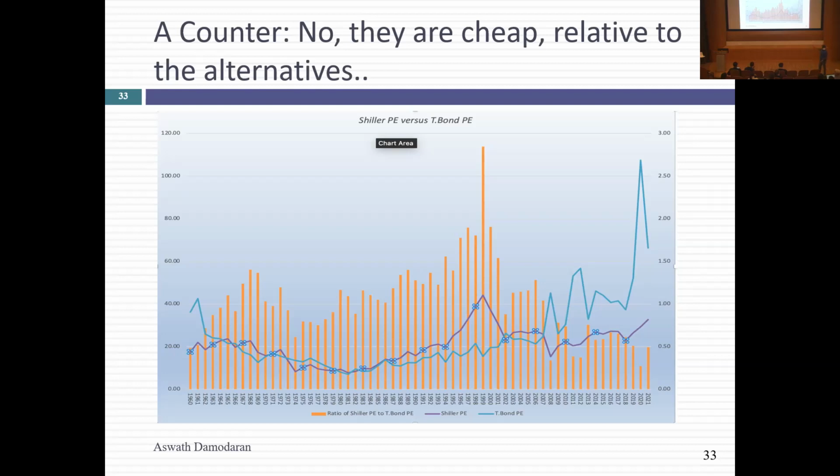But take a look at the blue line. You know what the blue line is? That's the P/E for the T-bond. And I could actually make the argument that stocks are cheaper today than they were 10 years ago, 20 years ago, because relative to what you're paying for T-bonds, stocks look like a bargain. I'm not going to be stupid enough to go out and do something crazy on this basis.